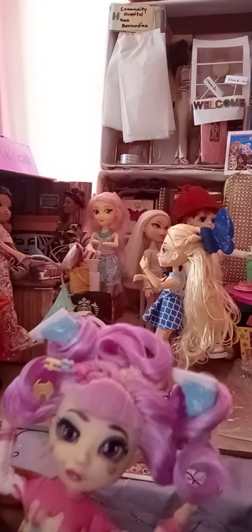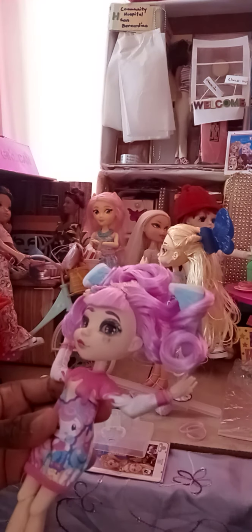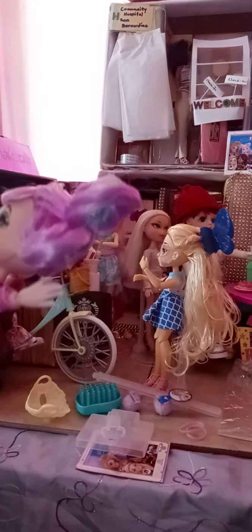So I think I know what look she got. Okay. So we got Kiwana QT out of the box. This is her out of the box. So it looks like we have the evening look? Is that the evening look? Yeah, we have the day look because it's not sparkle. So we have the day look for her.